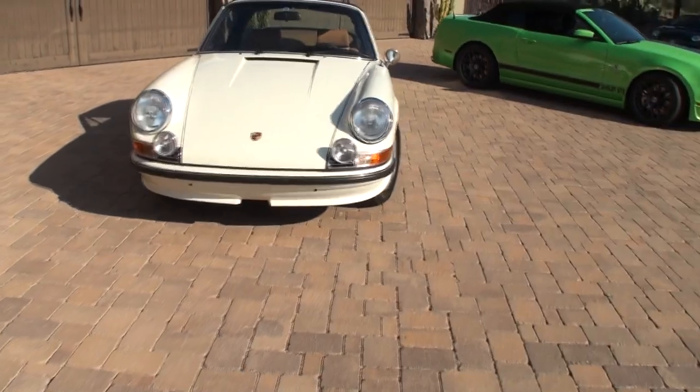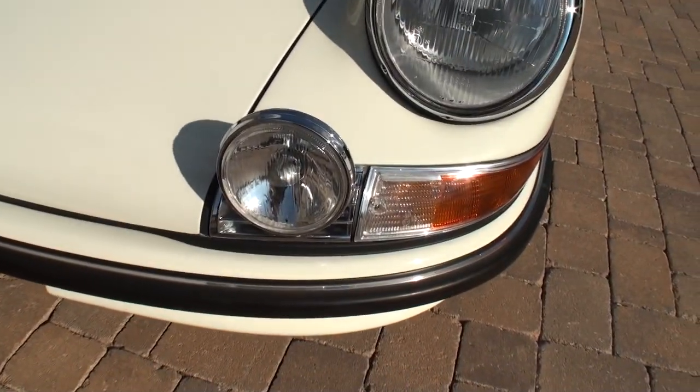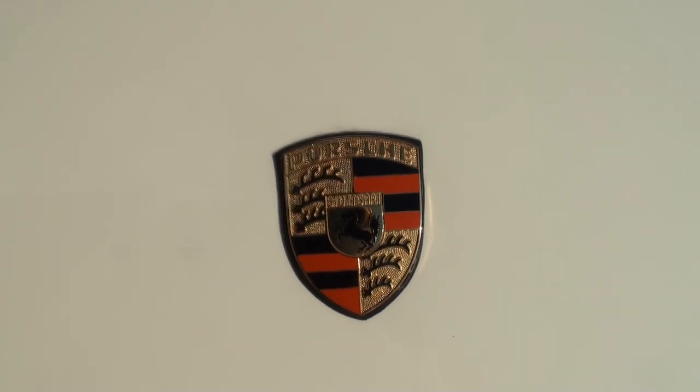Charlie, I enjoy the fact that you drive all your cars. Now these rally lights, are these all period correct? They are period correct. Porsche option thingies? Yes. Okay.